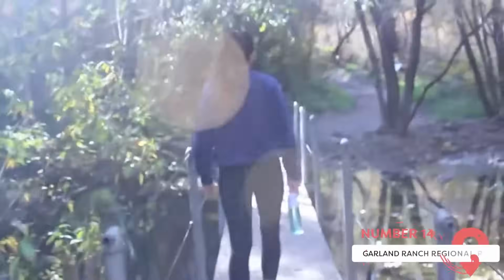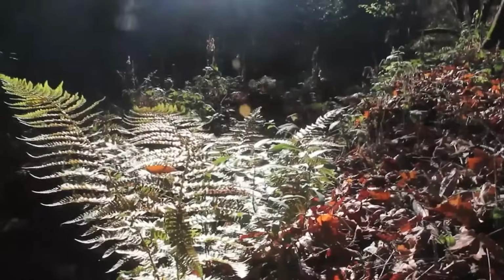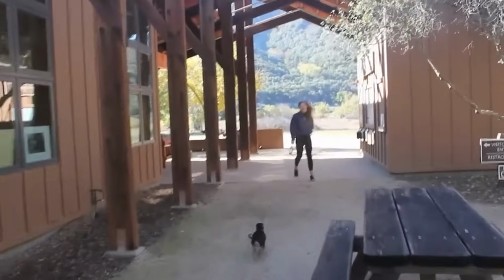Garland Ranch Regional Park. This is another site located in nearby Carmel Valley. Head here for spring wildflowers, Santa Lucia mountain vistas, oak chaparral and woodlands, and panoramic views. Sit on the banks of the Carmel River, ride horses or mountain bikes along the scenic trails, or go hiking with your dogs off-leash.